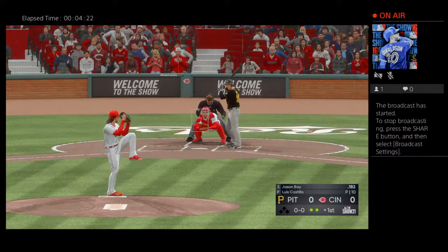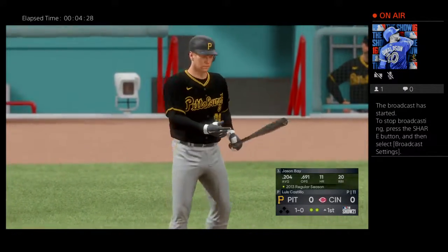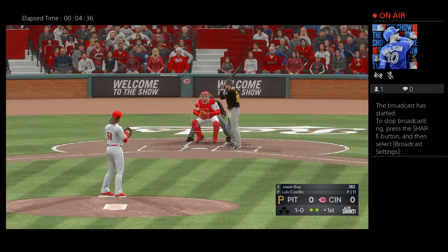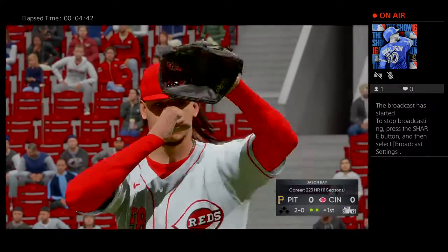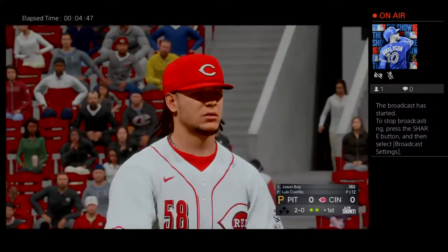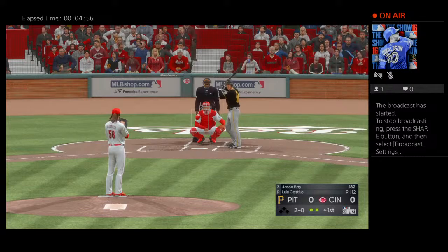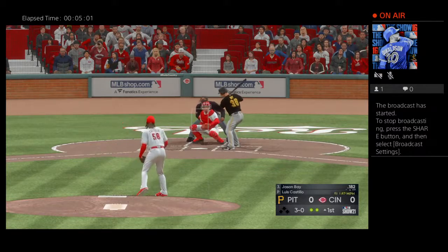Next to bat will be Jason Bay, as he'll take a look at ball one. He'll attempt to put the ball in play for a change here with the first two guys going down on strikes to start the inning. The windup and the 1-0 pitch. No, that's down. Well, that's off the plate.